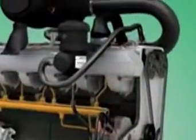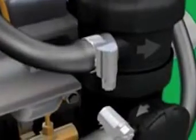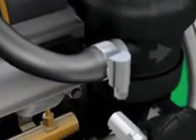Due to environmental considerations, more and more industrial engines are being equipped with cleaning systems for blow-by gases. The extensive experience of Mann and Hummel in this complex field makes the company a first-rate supplier.